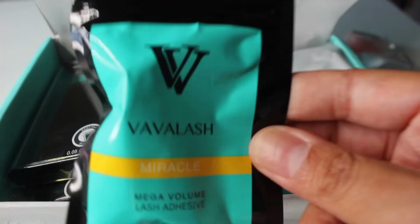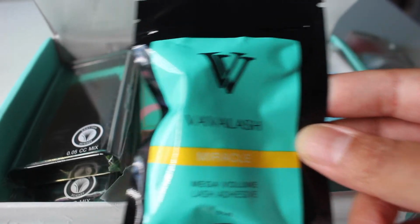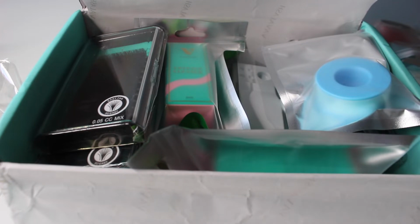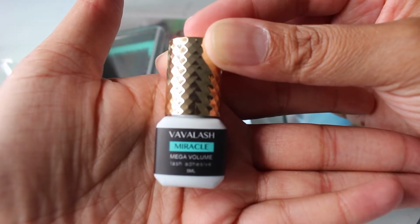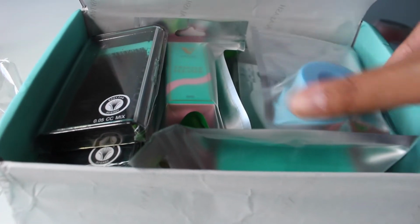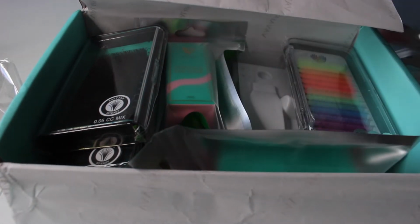VavaLash cream remover. What is this? VavaLash Miracle Mega Volume Lash Glue. So yes, most of the lash glues come in 5 ml. There you go. So we're gonna try this out today. We have some blue lash tape.